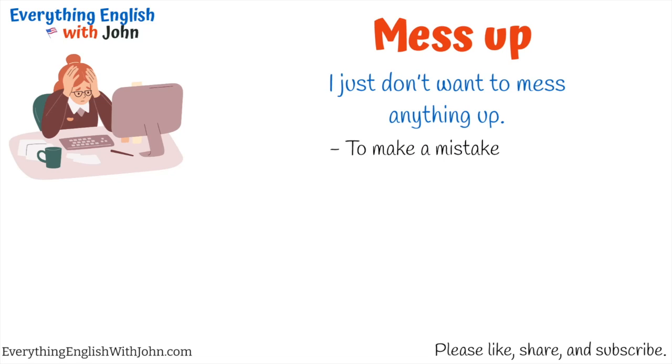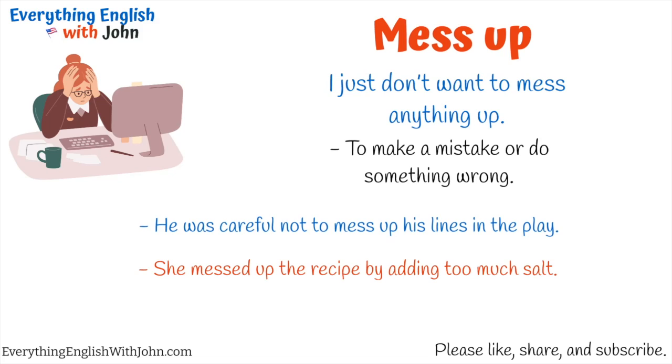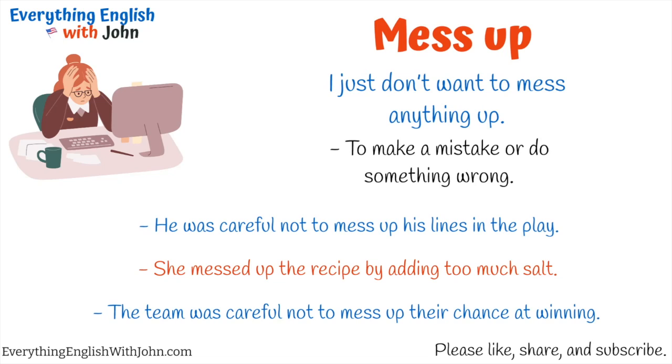To make a mistake or do something wrong. He was careful not to mess up his lines in the play. She messed up the recipe by adding too much salt. The team was careful not to mess up their chance at winning.